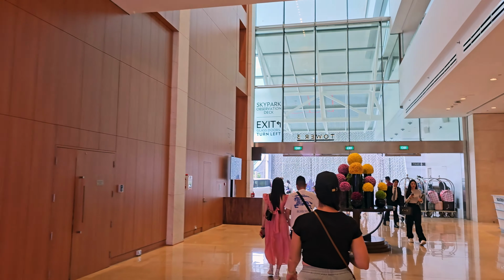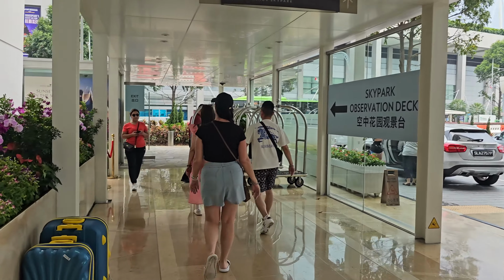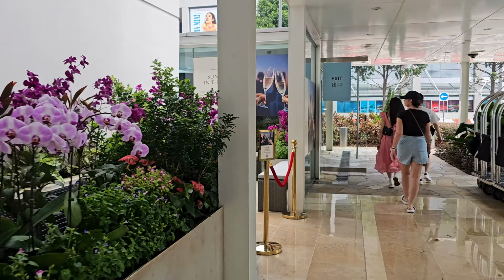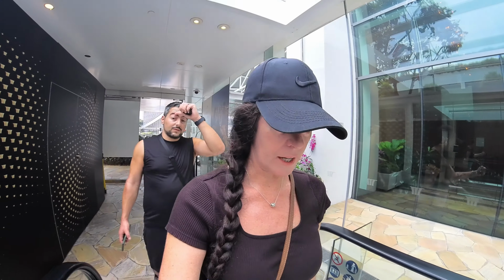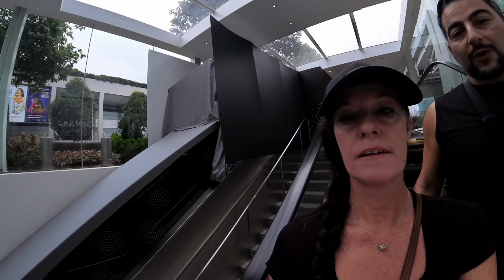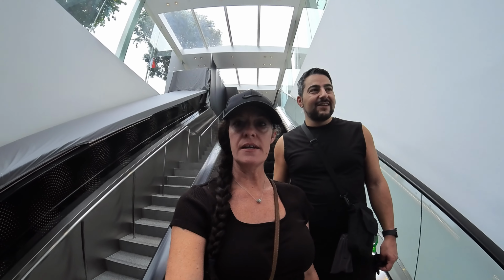Tower 3. Look at the orchids! The sky deck. You have to get tickets ahead of time, so we're going to go and see if they have any left for today. Yep. But it is a good idea to book them in advance, especially if you're going to be here during a busy time. But it's such a beautiful area, such a beautiful hotel. Yeah, look at this. Absolutely stunning. Probably one of the finest hotels I think I've ever walked through. We'll go down and see if we can get some tickets and we'll take you guys along.